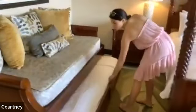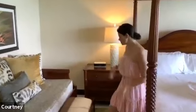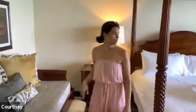So here is your master bedroom area. And again, here we have another sleeping space with a trundle. So you could put another 2 kids here. So if you have a huge family, this room category is incredible. There is plenty of sleeping space for the kids. Again, we've got a king bed.